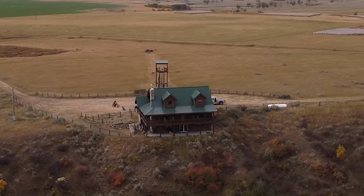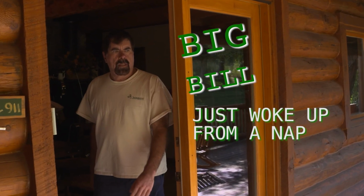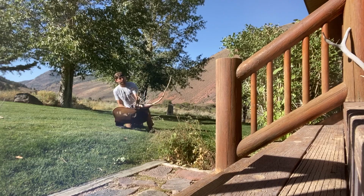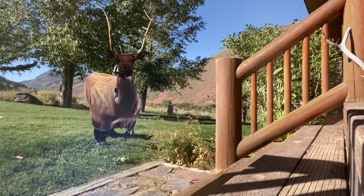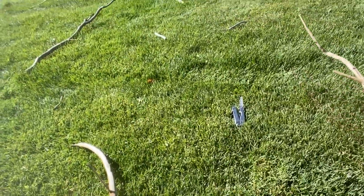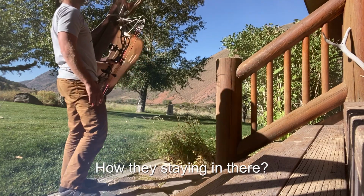All right, Dad. I'm gonna do the test. I just need your opinion real quick. You think it's gonna work? Yeah, I think it'll work. You think it will? Any suggestions? No, only suggestion is you need to pick up those sticks you got in the yard. That's not sticks, that's elk sheds. How are they staying in there?